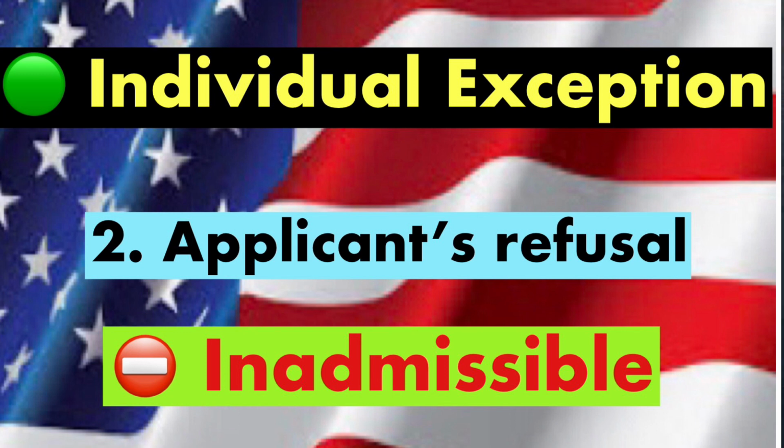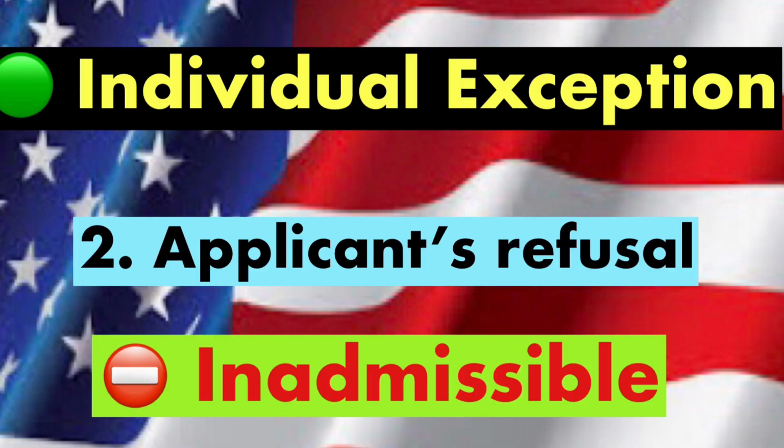So if an applicant refuses one or more doses of an approved COVID-19 vaccine series that is medically appropriate for and available to the applicant, it should also be documented that the vaccine requirements are not complete and that the applicant refuses vaccination. This applicant is Class A and is inadmissible to the US. So if you refused a vaccine, even though it is medically appropriate for you and available, you may be considered inadmissible to the US.